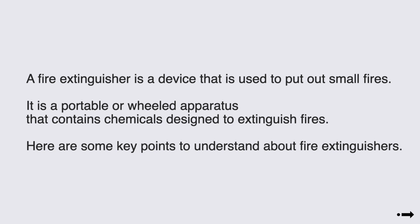A fire extinguisher is a device that is used to put out small fires. It is a portable or wheeled apparatus that contains chemicals designed to extinguish fires. Here are some key points to understand about fire extinguishers.